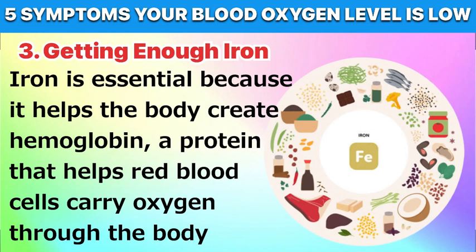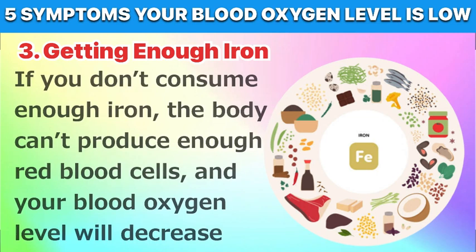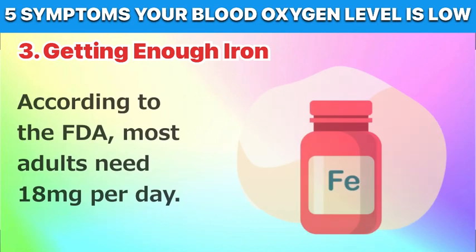3. Getting enough iron. Iron is essential because it helps the body create hemoglobin, a protein that helps red blood cells carry oxygen through the body. If you don't consume enough iron, the body can't produce enough red blood cells, and your blood oxygen level will decrease. According to the FDA, most adults need 18 mg per day.